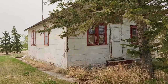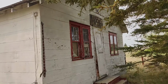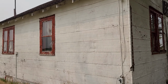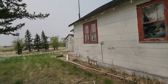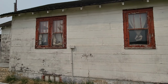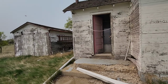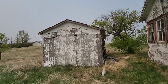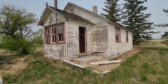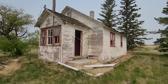So it's this really cute red and white house. Really small. Oh, I gotta go a little wider here. There you go. Just a little tiny house. Again, it's not a completely barren ghost town because there are houses and people living here, but there is quite a bit of abandoned properties on this ghost town. And I'm actually quite pleasantly surprised with this one. So let's go check it out, guys.